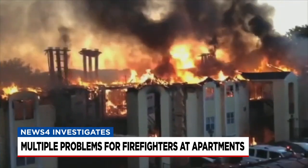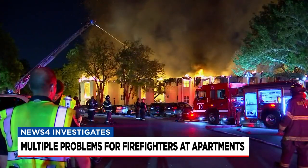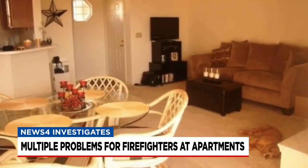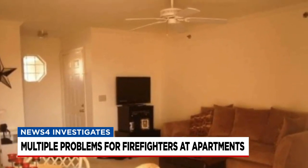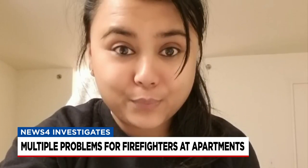Here's the 2012 fire that gutted more than 24 apartments at the Brentwood Oaks complex. And here's last month's fire that also burned 18 apartments to the ground. Now look at this. News 4 Investigates obtained photographs from inside a 2012 apartment before it burned. There are the sprinklers. And here's a photo from inside a 2021 apartment before it burned. Again, there are the sprinklers.